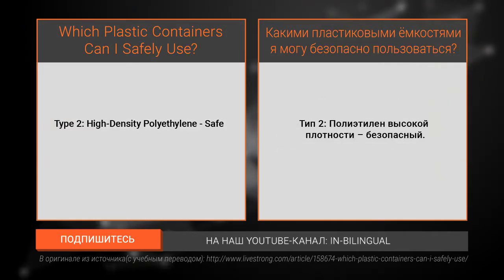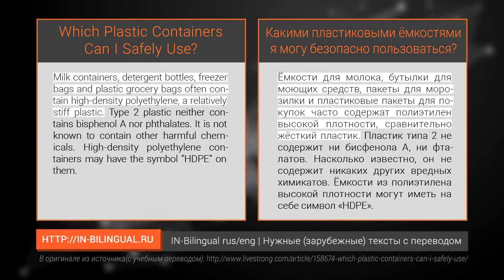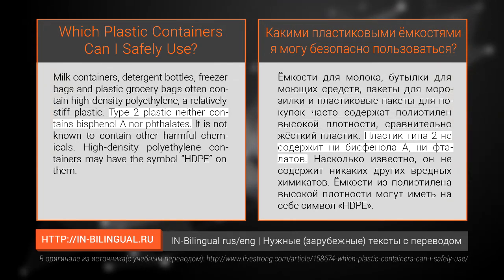Type 2, high-density polyethylene, safe. Milk containers, detergent bottles, freezer bags, and plastic grocery bags often contain high-density polyethylene, a relatively stiff plastic. Type 2 plastic neither contains bisphenol A nor phthalates. It is not known to contain other harmful chemicals. High-density polyethylene containers may have the symbol HDPE on them.